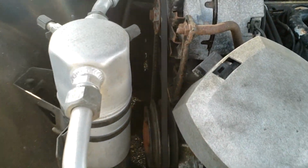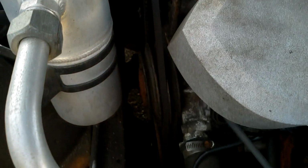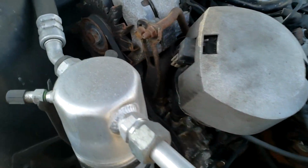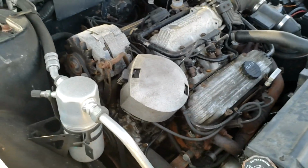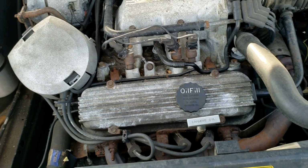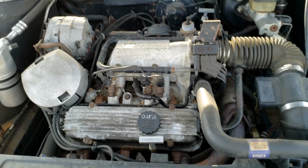Also uses V belts, I believe that's what those are called, instead of serpentine belts. They seem to be in decent condition. The engine turns over and everything, but just having problems with it getting fuel as of right now. It's kind of unfortunate. So I'll have to figure that out.